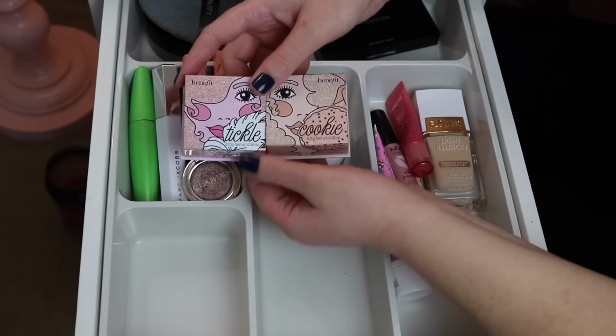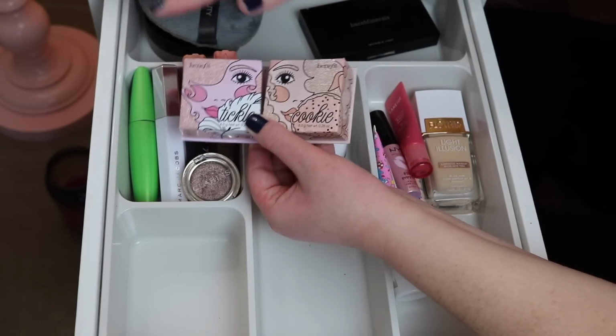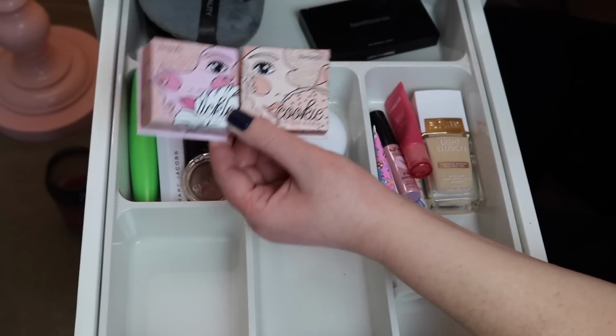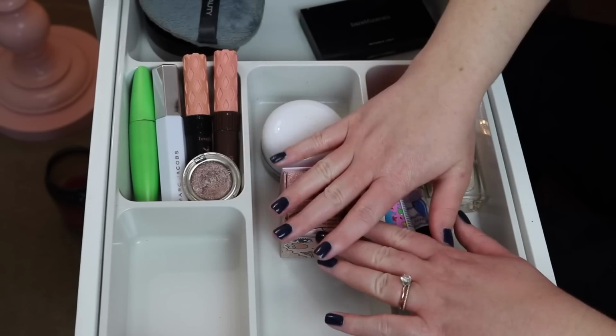I'm having an obsession, as you guys know, with my Benefit highlights, the Tickle and Cookie. Blush and highlight is something I like to kind of switch up depending on the day, what I'm doing, what I'm wearing, that kind of stuff, so I will pick out probably one more highlight. We'll try something we haven't tried in a while, but for now I am loving these, and I know I'll be reaching for them, so we're just gonna put them in the everyday makeup drawer.